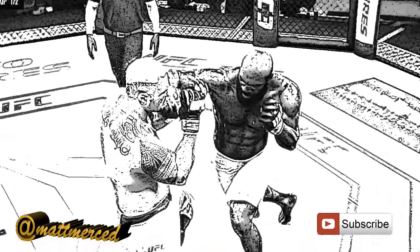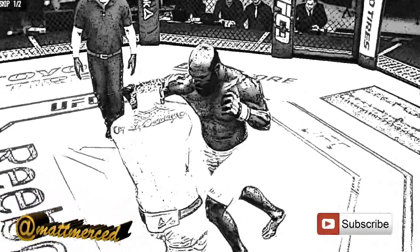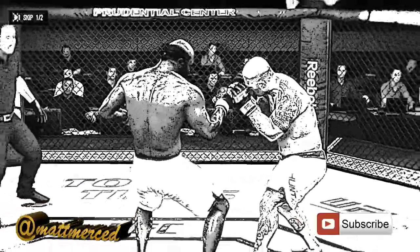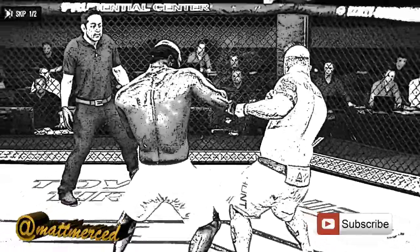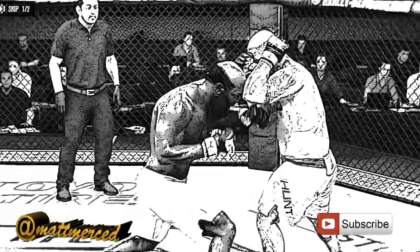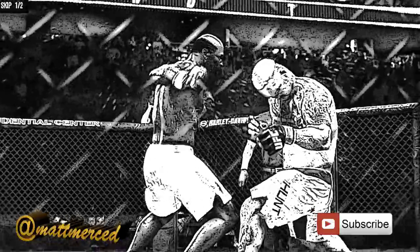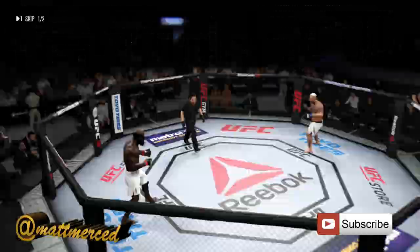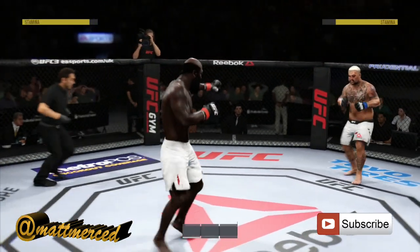Some of the action from that round. Here's a huge punch to the head that stuns his opponent. And here we see another huge punch that stuns his opponent. And here is one more massive punch he lands that really stuns. Here goes second round. You ready? Ready? All right, round two.